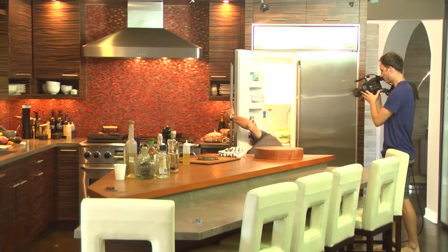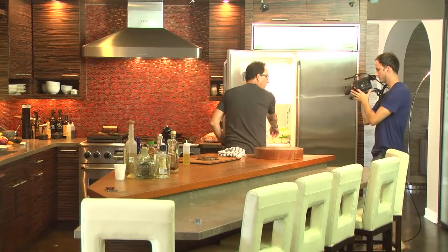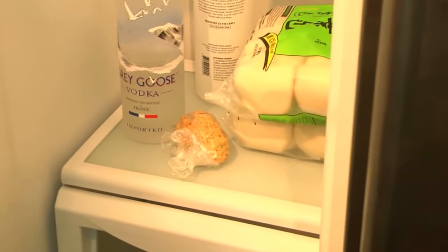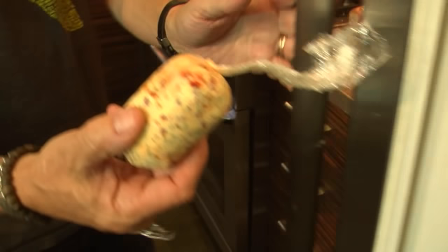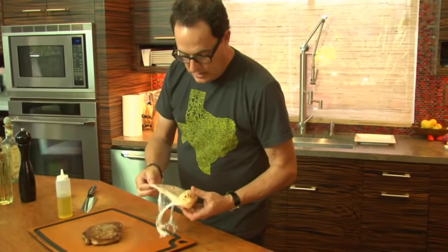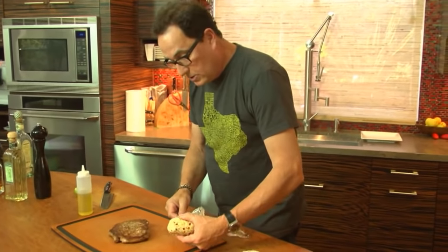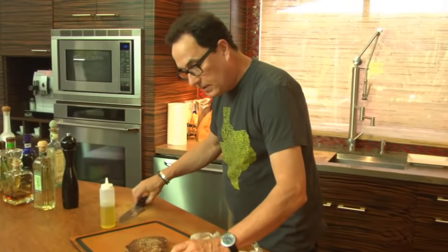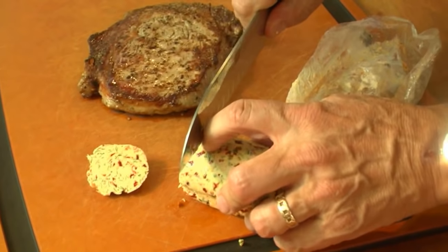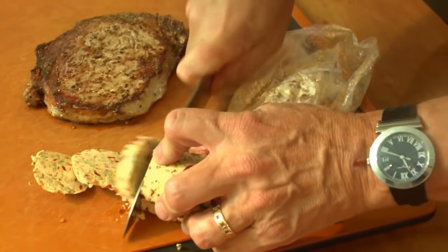Okay, so look, here's the butter that we made. Of course, this one's not going to freeze in time. So here's the other one that I prepared. So here's what we're going to do. We're just going to take a couple of these in this period of rest for this steak. We're going to take these two guys. Just throw them on top like that, right?